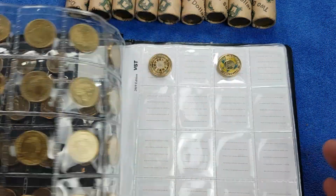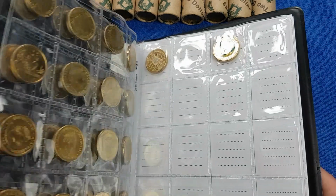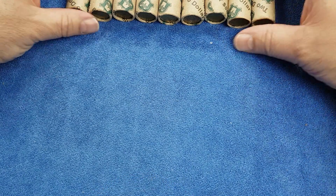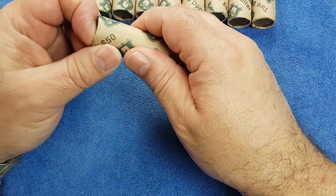Basically because there are coloured coins that have come out since I started this book, but I don't have placeholders for them. So I can close it off as soon as I get the one that I do have placeholders for. So let's get straight into it.